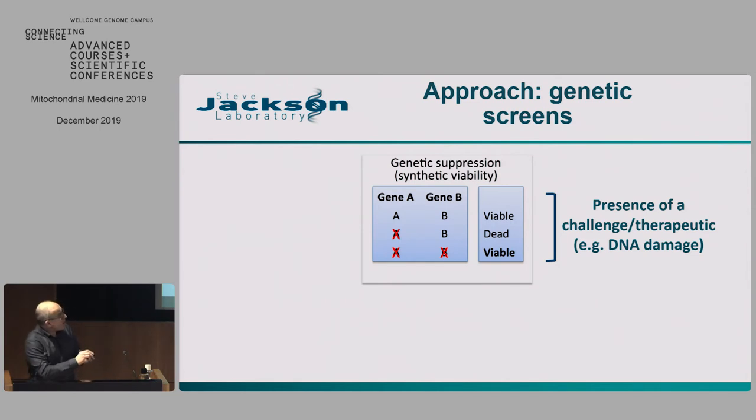So the approach that my lab's been applying to try and understand resistance mechanisms is using synthetic viability principles. So in this case, for example, we can imagine if we had a cancer cell with a mutation in BRCA1, treated with a DNA damaging agent or a PARP inhibitor, for example, that should kill the cancer cell. What we could do, could we do genetic screens to identify genes such as gene B, which, when changed, would actually allow these cancer cells or other cells to survive.